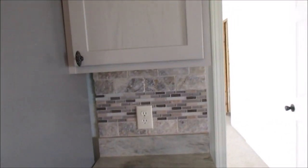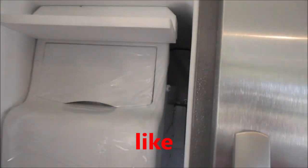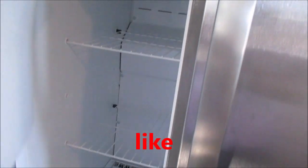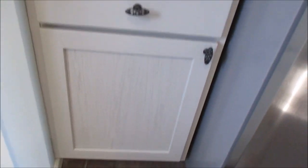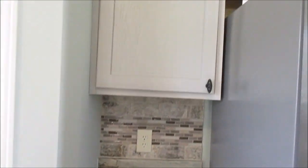Show you the kitchen. You have your regular size refrigerator in here. Your refrigerator. Your freezer. Okay. Your cabinet right here next to the refrigerator. Here's your pantry.